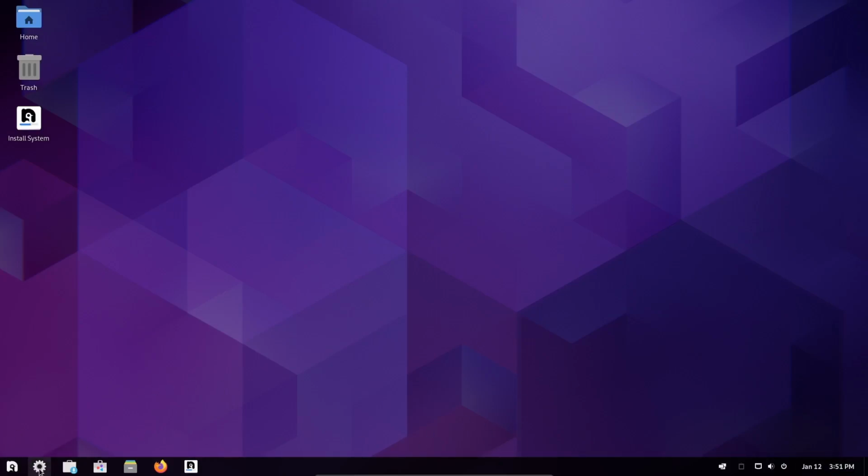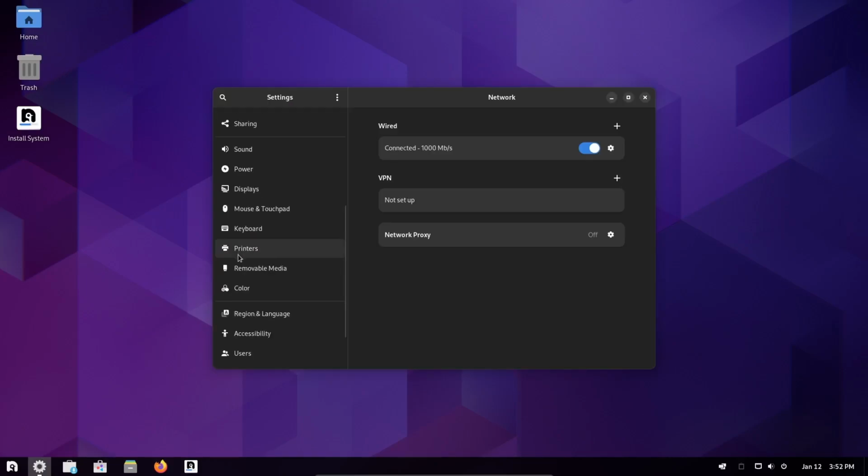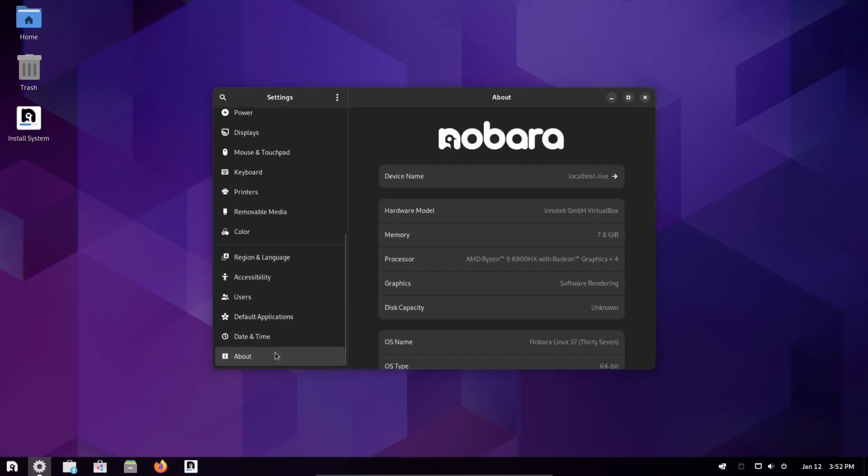Now, first thing I want to do, let's zip on over to settings. And that's the same base settings, accessibility. There we go, there's About. Let's go ahead and open that up. And it shows that it's Nobara. And I'm using 7.8 gigabytes, well, 8 gigabytes of RAM, AMD Ryzen 9. Huh, that's odd. Did you all see that?